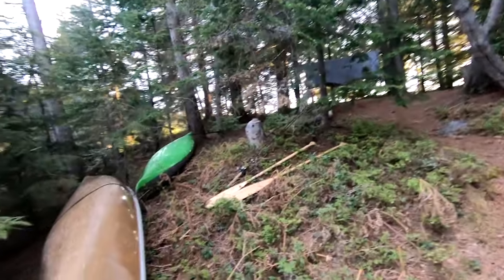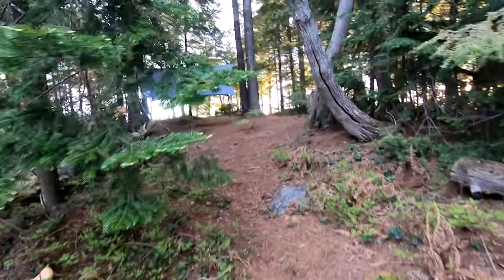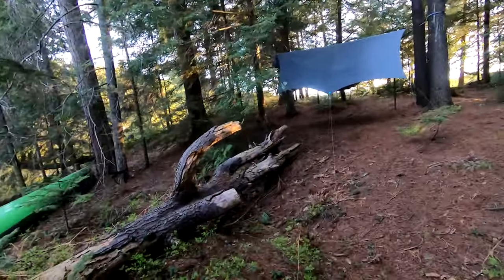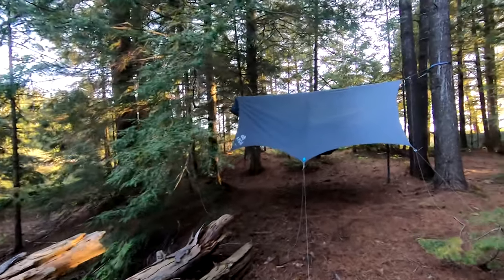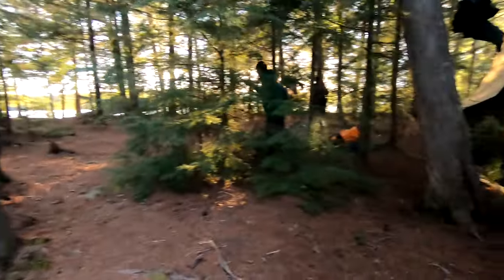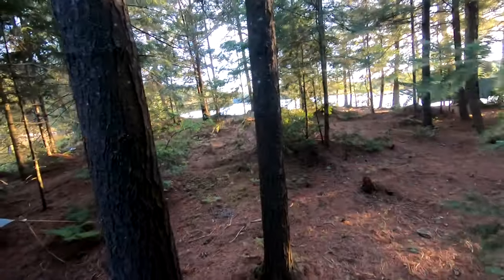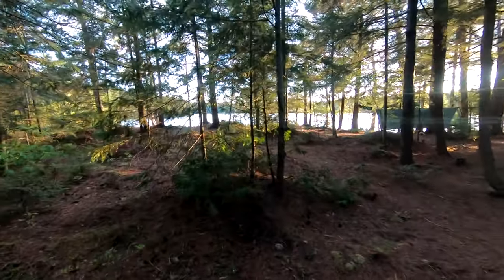So it was a tougher than average day today. I went going from High Falls on the Nipissing to Maple Lake. Got an absolutely gorgeous campsite. We're staying on, there's two southern island sites. We're on the southernmost one. Got plenty of room for everything. And it's got a beautiful front face rock cliff to fish off of.